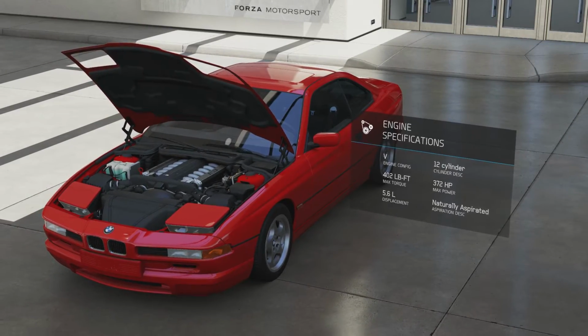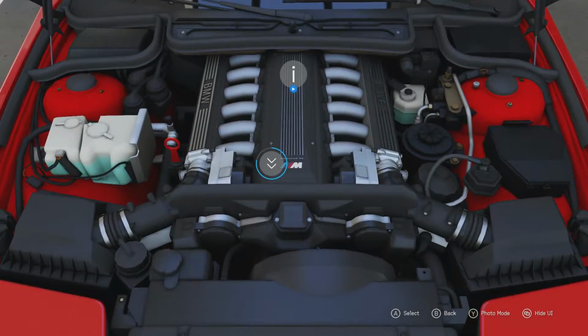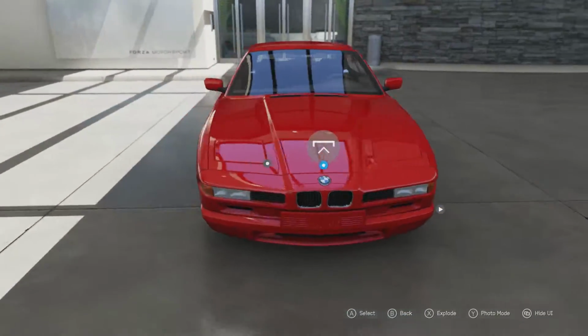Not just back then, but even now that would be pretty good, though obviously being from a V12 it would be a bit lacking compared to its competitors if it did have that size engine, because obviously you can get that amount of power from way smaller engines.